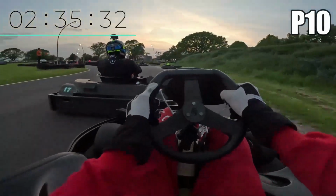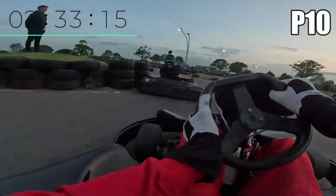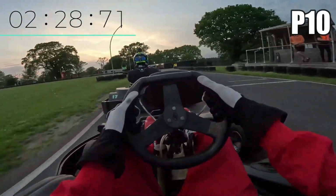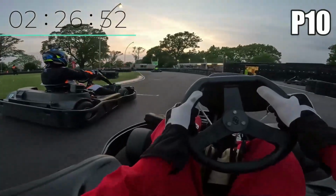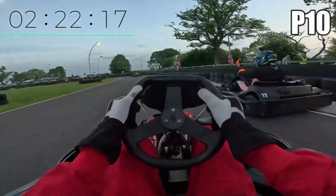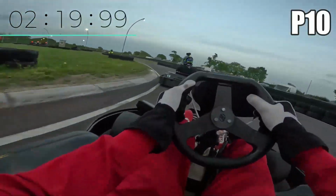But we're right on his tail. He's going to defend it very nicely. We wouldn't have been able to make a move then, even if I was going to try. We'll see. We've got a good run out of the last corner. Again, maybe we can go for a switchback. We are in the right place, but I think I could have made a move there.